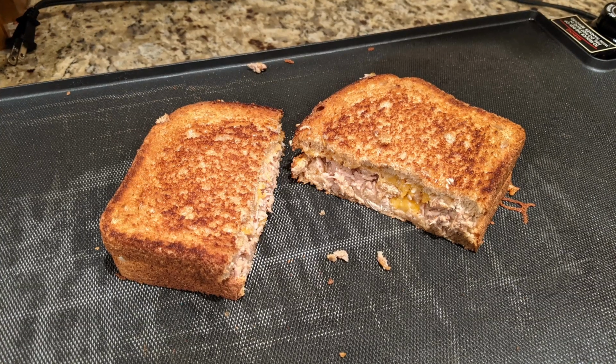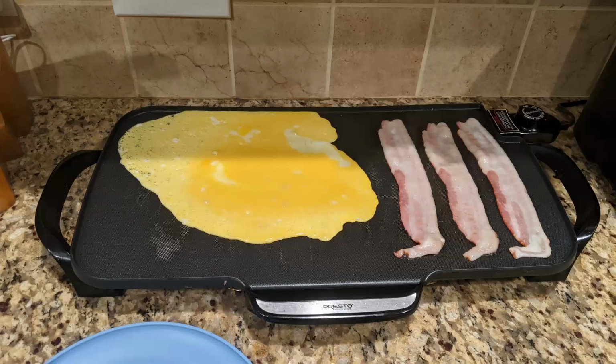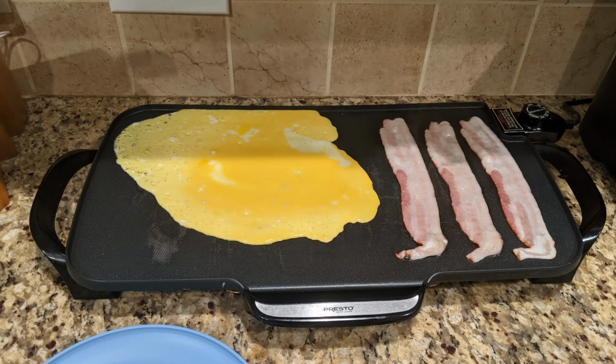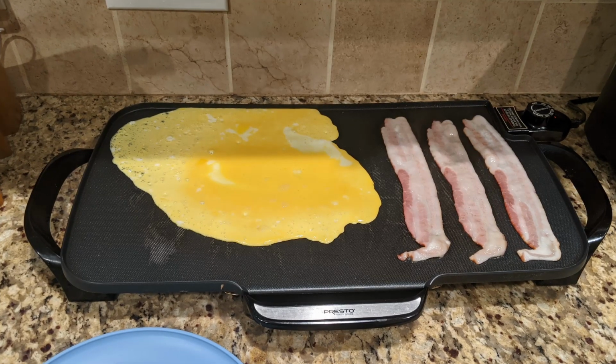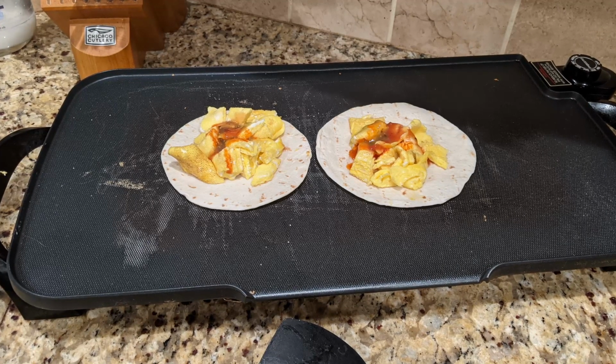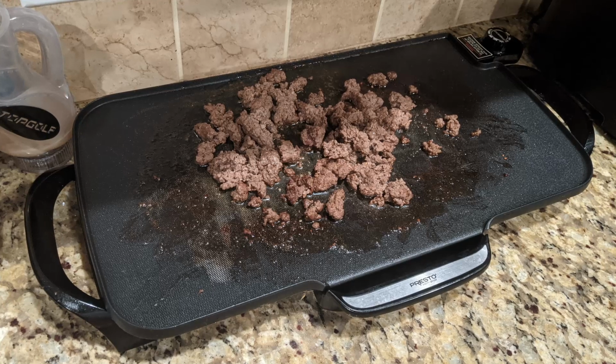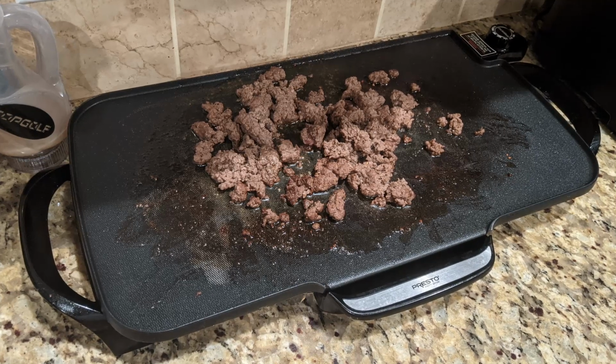So some of my favorite foods I like to make on this are as follows. We have melts such as tuna and chicken melts, also scrambled eggs and bacon I make a lot, tacos and burritos, as well as burgers. And I do use ButcherBox as my main meat source right now in order to cook pretty much all of my meats, whether that be burgers or something else.